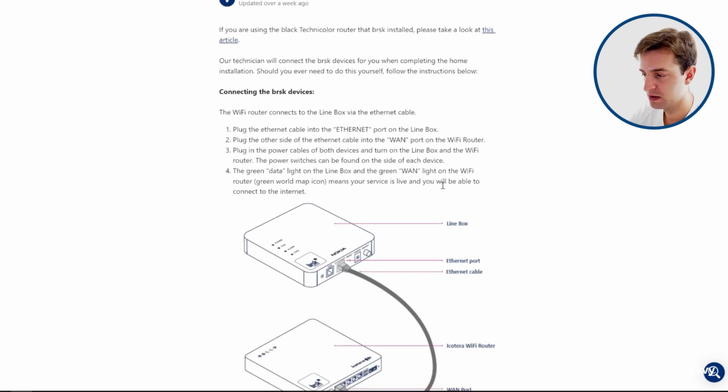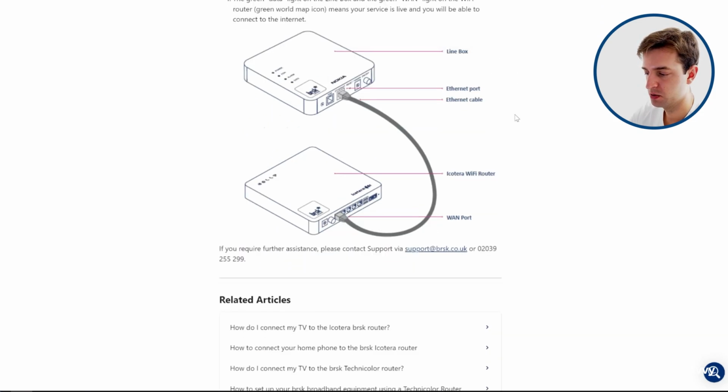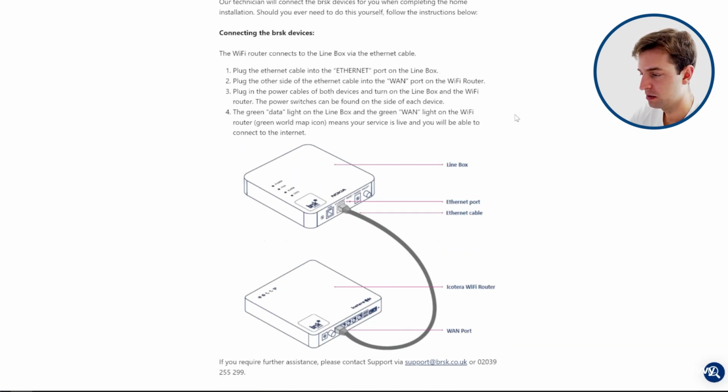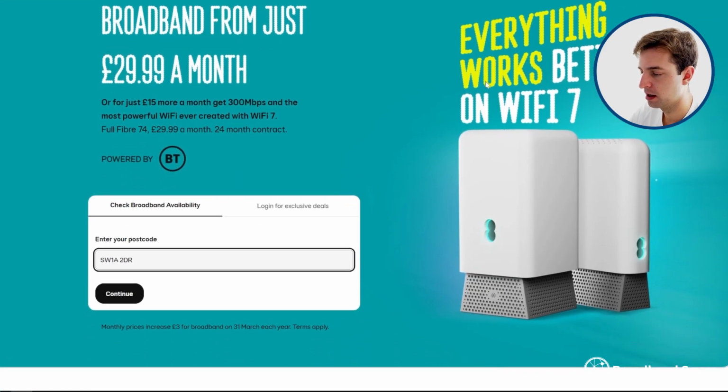You may want to consider upgrading this router to a Wi-Fi 6 one, which isn't too expensive in most cases, or you might want to use a mesh Wi-Fi system, like the Wi-Fi add-on that Brsk includes, although it is quite expensive. If you're looking for a provider with a better router, EE is worth looking at. They include a Wi-Fi 6 router on most of their plans, and on their fastest deals, you can get this Wi-Fi 7 one, offering even faster wireless speeds and better signal strength.